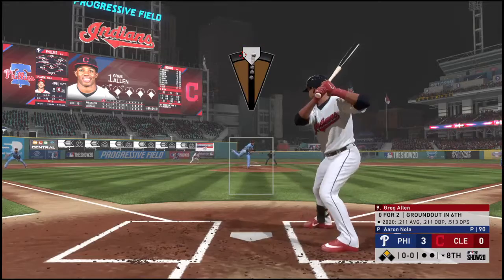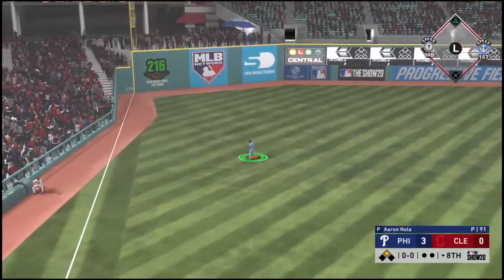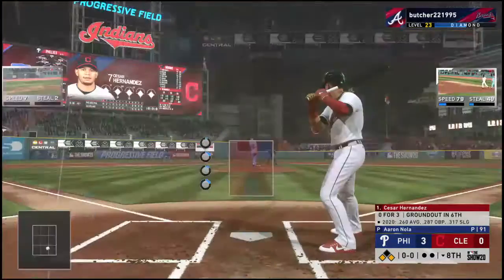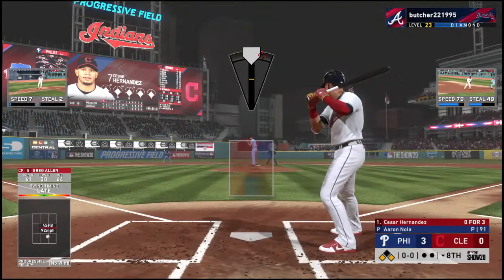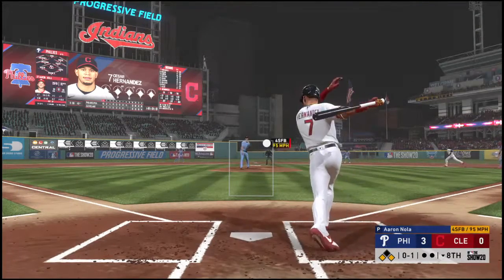At the plate, Greg Allen, as he'll send a ground ball down to third. And a sliding try there at third, but it skips by him, a base hit. And they'll put the brakes on at third. Runners at the corners with nobody out. Number 7. At the plate now, Cesar Hernandez. Fouled off.